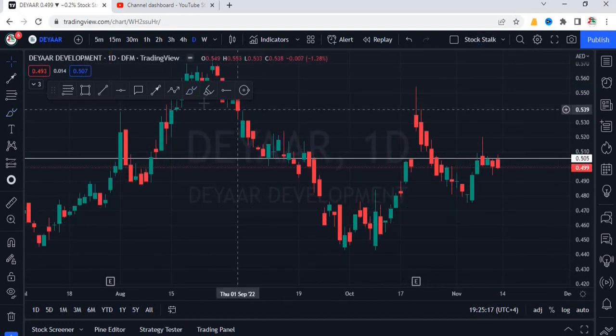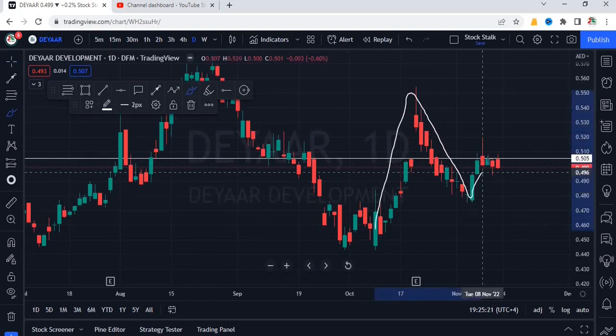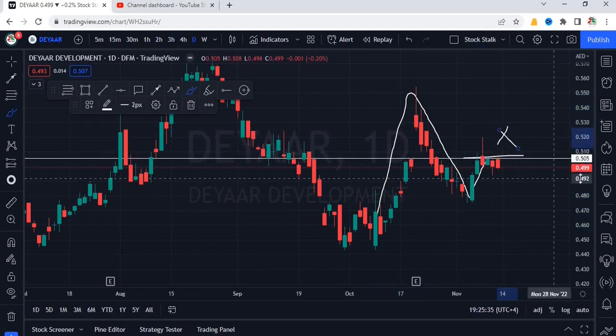DR is still positive. After this massive rally to the upside, we can see it's now correcting. Resistance is at 0.505. It tried to cross 3 to 4 times but it failed. Last closing is below the resistance, that is 0.499.